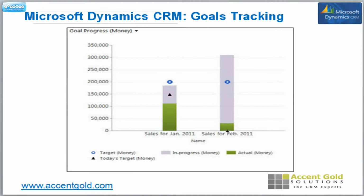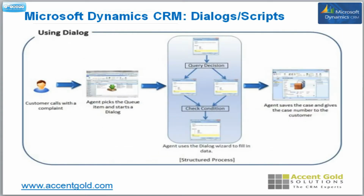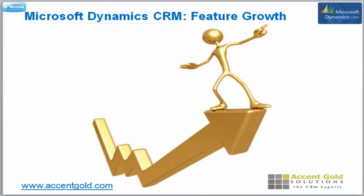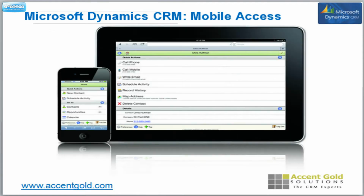Goal tracking. What is my goal? Where am I at? What am I on pace to hit? Etc. All built in, integrated with any module. Script management. If you have a call center, built right in. SharePoint, built right in. Incredible feature growth. They are on a path. They're just tearing it up with the features that they're adding.